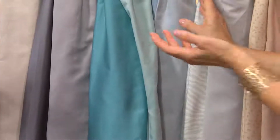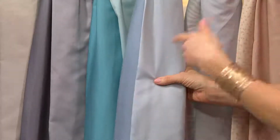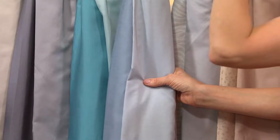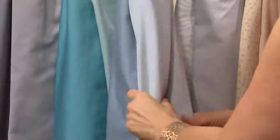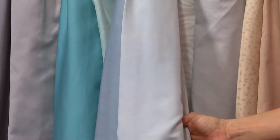Luxury thread count starts at 300 threads per square inch. This is double that. It's double that, and once you get above 600, some people feel like you can read the newspaper through it. They don't want it that high. So 600's a nice middle point. So moving along, this is the blue, and this is a dusty, beautiful blue.